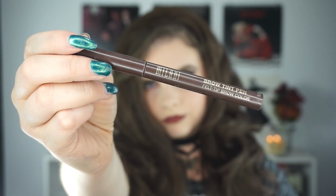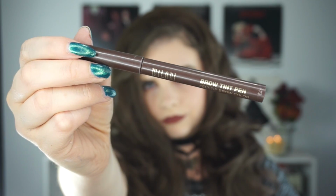I'm so happy with the way that I've managed to use these things without even really trying that hard to use them. It was just daily use. So the first thing I'll talk about is the Milani Brow Tint pen. This is a felt tip brow color, and it's just exactly what it sounds like. It's like a little marker for your brows, and it was good for filling in little spots.